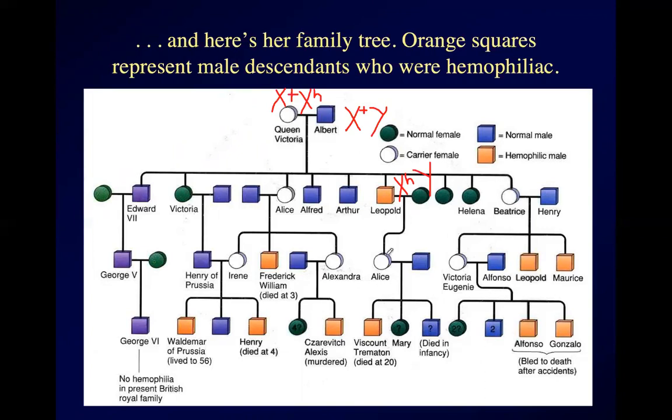He married a normal female, and their daughter Alice inherited his hemophilia allele and a normal allele from mom. So his daughter Alice was heterozygous, and she passed it on to Viscount Tremonton over here, who just by luck ended up with the hemophilia allele. And because he was a male, he must have gotten a Y chromosome. And so he died young of the effects of hemophilia.